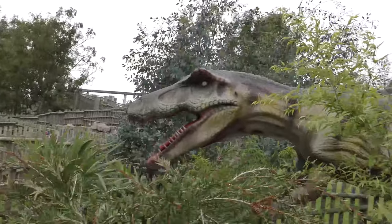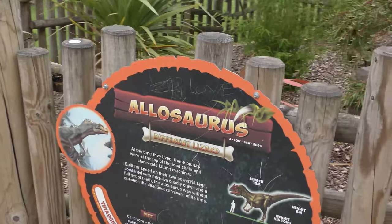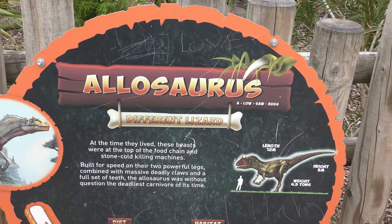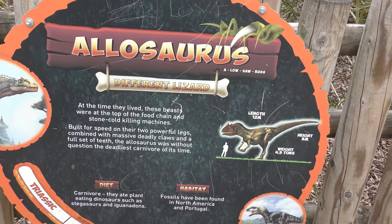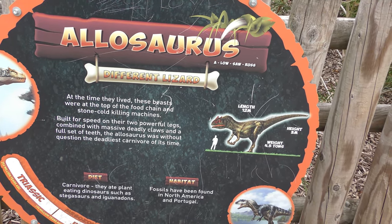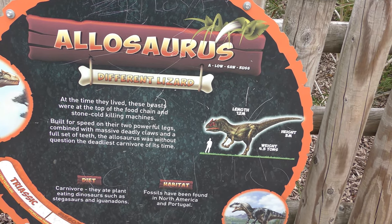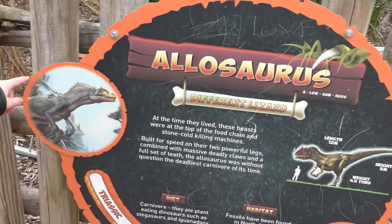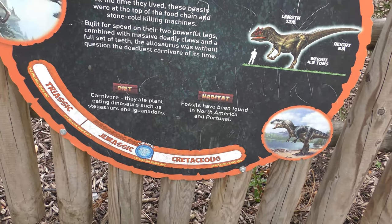Oh, who's this fella, Kaylee? This is the Allosaurus. For all the time these beasts lived, they were the top of the food chain and stone cold killing machines. Built for speed on two powerful legs, combined with a massive deadly claw and a full set of teeth. Allosaurus was without question the deadliest carnivore of its time. So it's basically a T-Rex mixed with a Velociraptor. I would say it's that. Yeah, lived towards the back end of the Jurassic period.